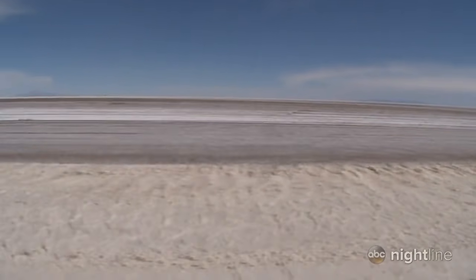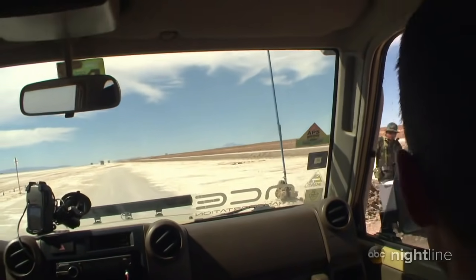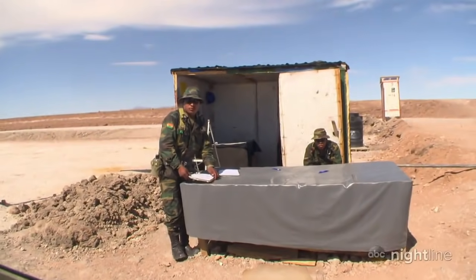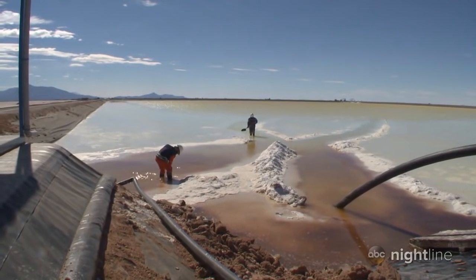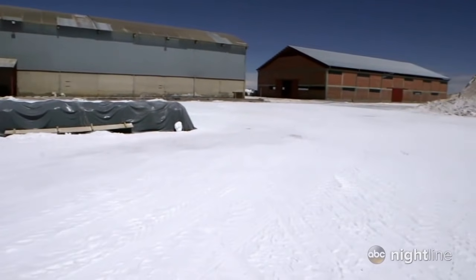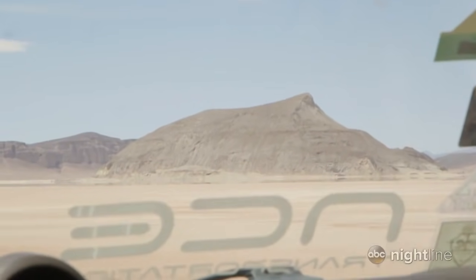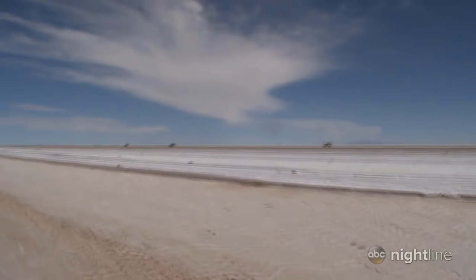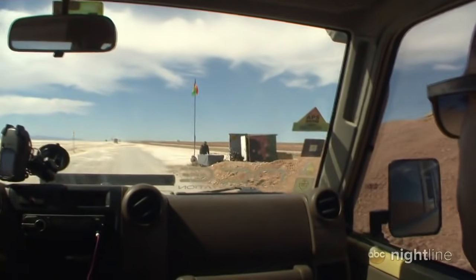Just an hour away, still out in the Salar, another entity is making money from the land, the government. Buenos días, señor. This is Bolivia's secretive pilot lithium plant. 155 square miles have been set aside to house its expanding facilities. The first thing that hits you is the size of this place. We've been driving for maybe 45 minutes and we still haven't reached the main offices. Like many national treasures, its vast length protected by the military.